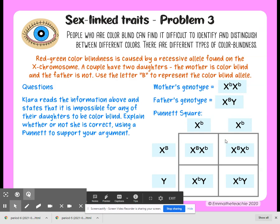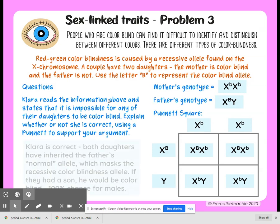Well, let's look at the daughters. Here are the 2 possible combinations that the daughters can end up as. You have a capital B, lowercase b for this one, a capital B and a lowercase b for this one. Because color blindness is carried as a recessive allele, you have to have 2 copies, 2 lowercase b's to be colorblind like the mother is. And so these 2 daughters are going to both have normal color vision because they have that capital B to mask the lowercase b. So these daughters will not be colorblind. And so Clara is correct.